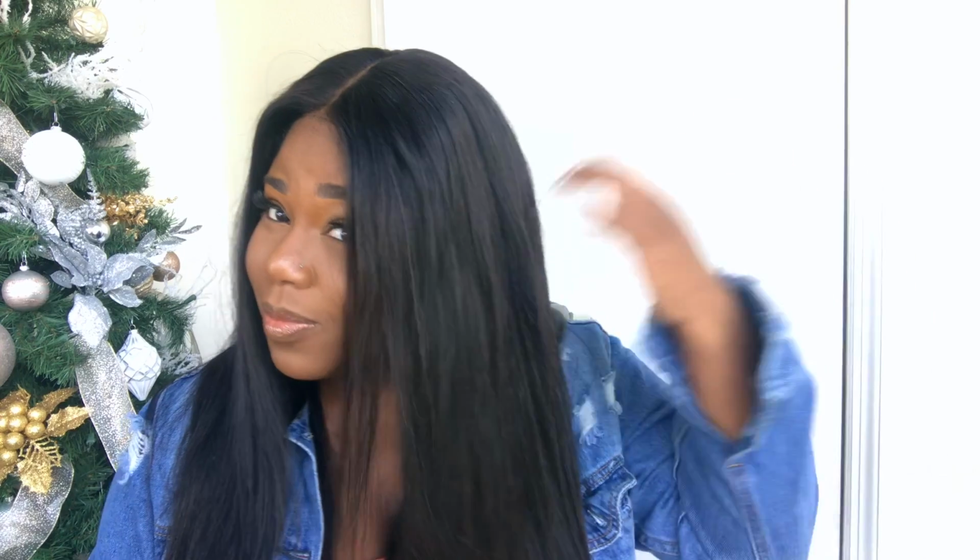With this hair, as you can see, it is so silky. I'm getting absolutely no shedding. I am running my hands through the hair, and I'm not getting any tangles. I made this wig about 2 days ago, and I did cut my tracks while making this wig when I sewed it in. So this hair looks like it's going to hold up pretty well, since it has no shedding so far.